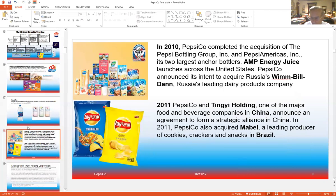Here we see a couple other big deals. The picture on the left is a picture of some Wimm-Bill-Dann product. That company in Russia included in its dairy products is baby formula, of all things. You can see that in 2010, Pepsi acquired AMP energy juice, and that was a big deal. I'm sorry, that wasn't an acquired product. That was a product developed in PepsiCo. Down below, you can see the Chinese package of Lay's potato chips, and there's mention here of that Tingyi deal. In 2011, PepsiCo acquired Mabel, which is another producer of cookies and snacks in Brazil.